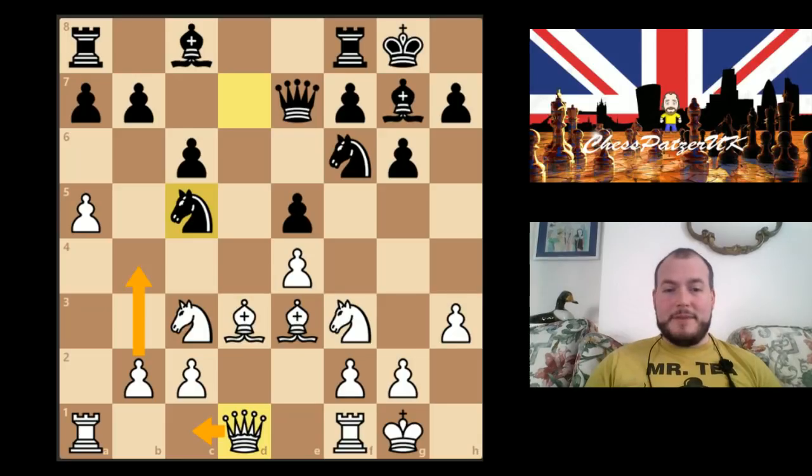Queen c1, yep, maybe try and get... I don't know about swapping off this dark square bishop, because this one will stay bad for a while until he gets to play f5. But it's better than just dropping a pawn for nothing.